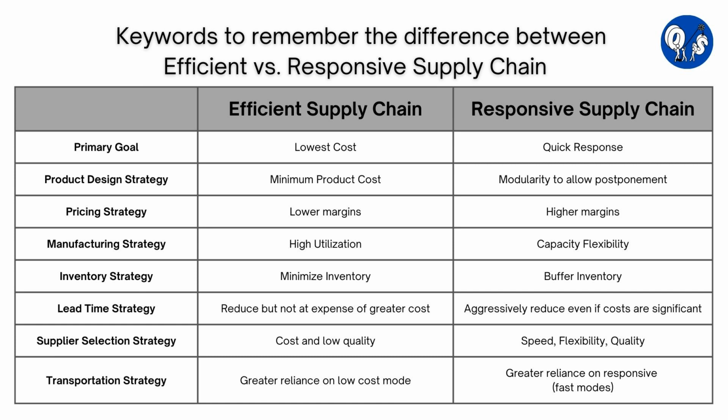Whereas the lead time strategy for a responsive supply chain is aggressively reduced. Even if costs are significant, they try to reduce their lead time, even if there is a high cost, because their product is new, their product is innovative. They do not want to lose the customer. They want to make this product big. So if the customer is there, they might use air freight to send the product over.